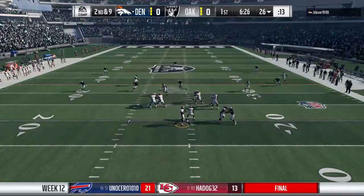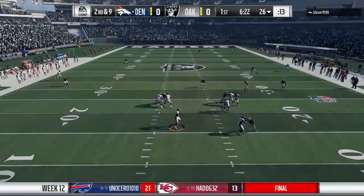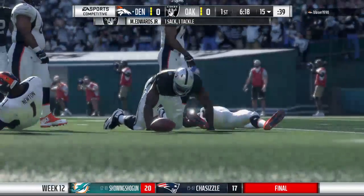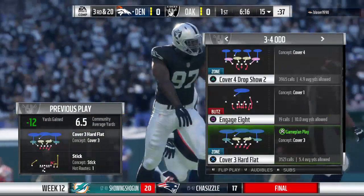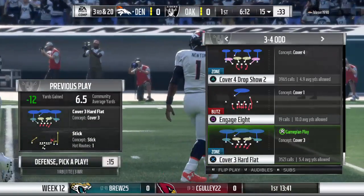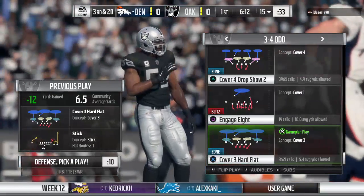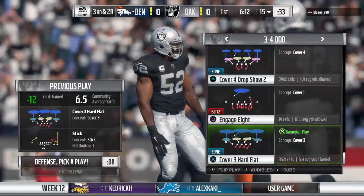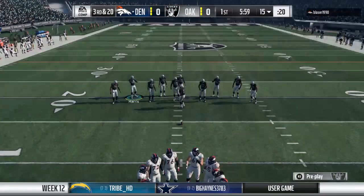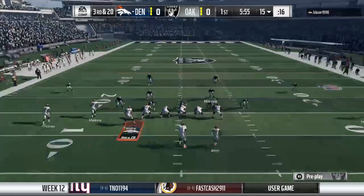To throw on 2nd down is Newton. And eventually taken down here. Great coverage downfield. Mario Edwards in there to sack him, and that is 10 for him now on the year. I don't think this is the script they had in mind for their opening drive. This is 3rd and long.